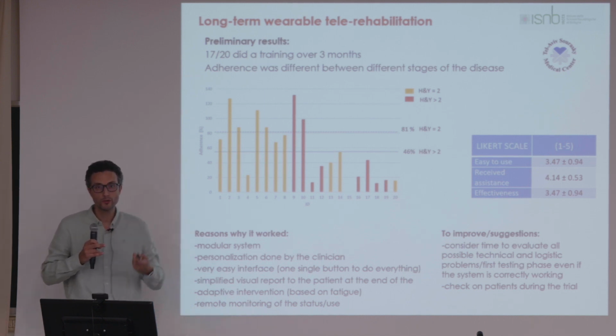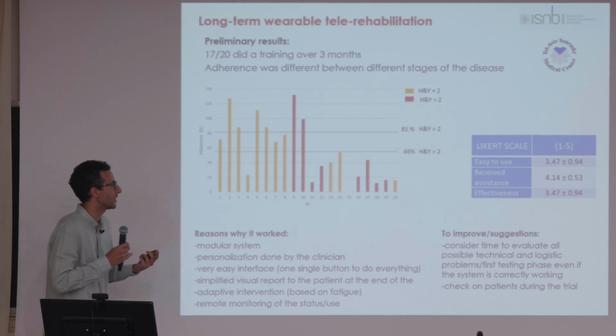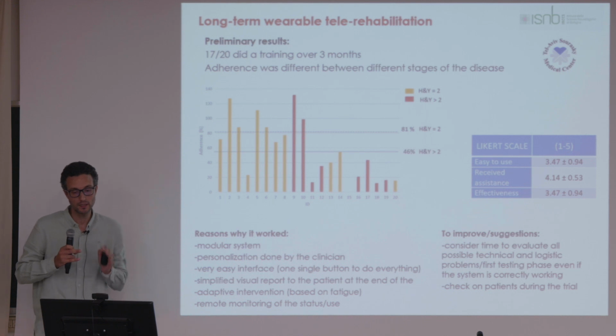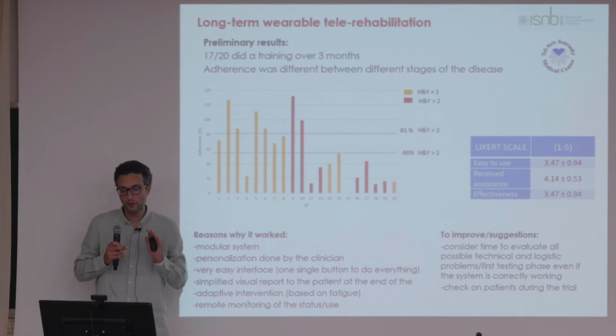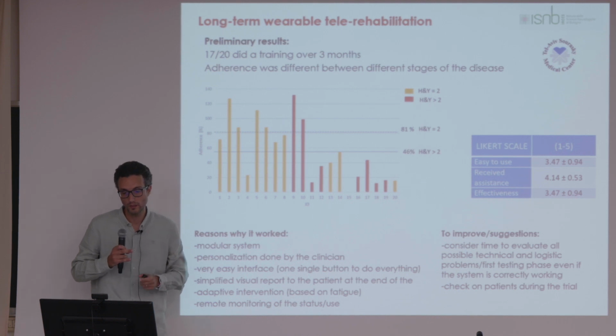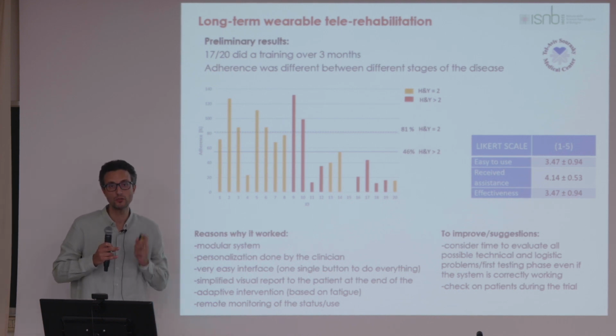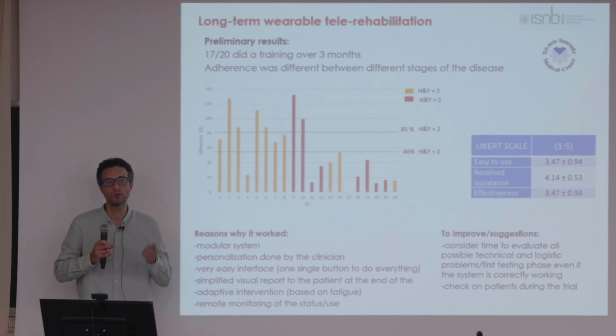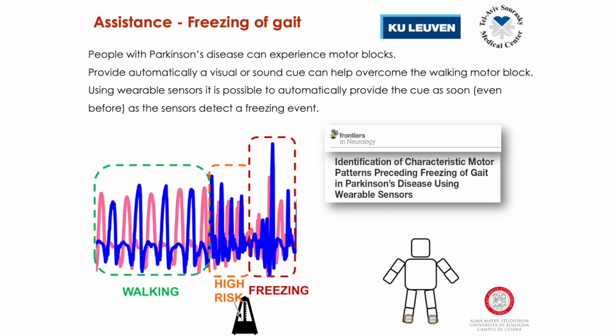To improve your studies, your projects, and for possible suggestions, always consider time to evaluate all possible technical and logistic problems. A first testing phase, even if the system is correctly working, is always needed. And check on patients during the trial, because some patients will not tell you that they have a very small problem with the system and they will stop using it.